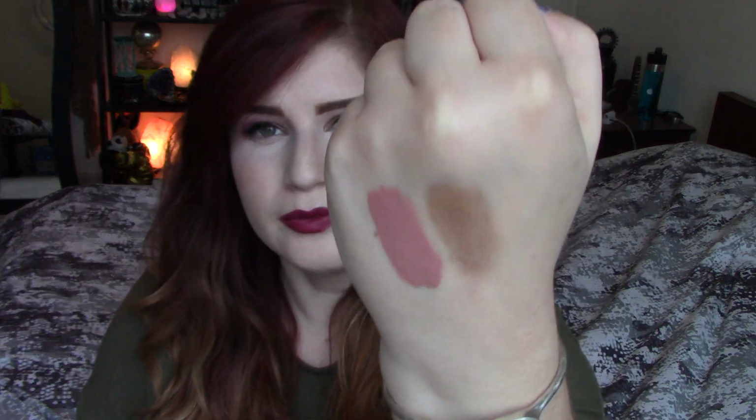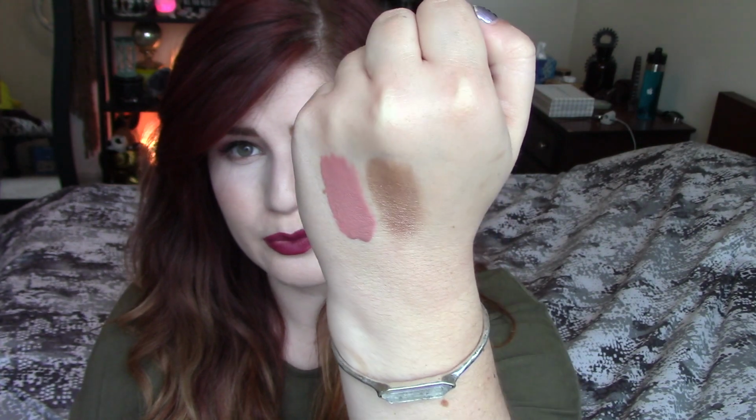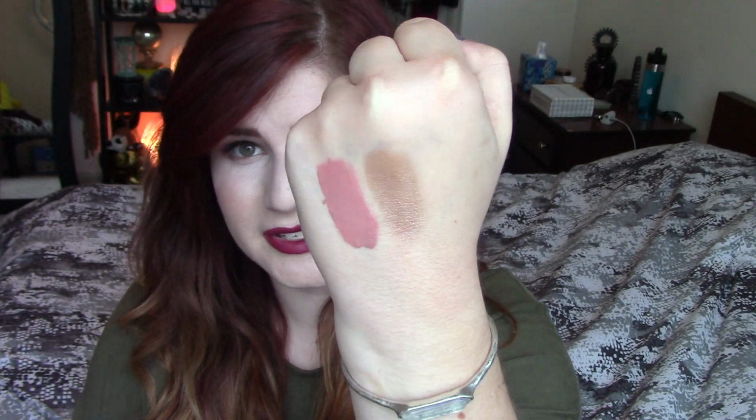amazing, you guys. It's a brown taupey color, but it has like pink and purple duochrome glitter inside of it. It is super gorgeous. I've worn this on my lid a couple of times, and pretty much every time I've worn it, someone has complimented me on my eyeshadow.